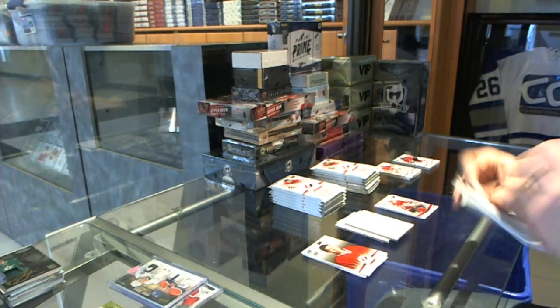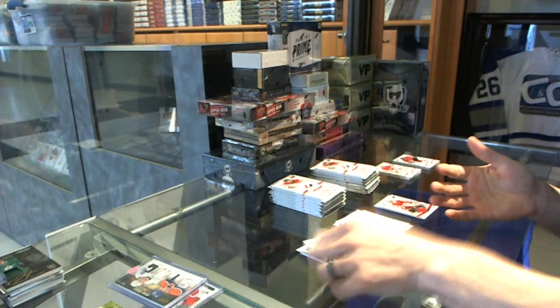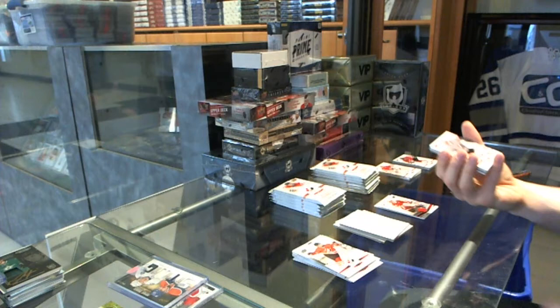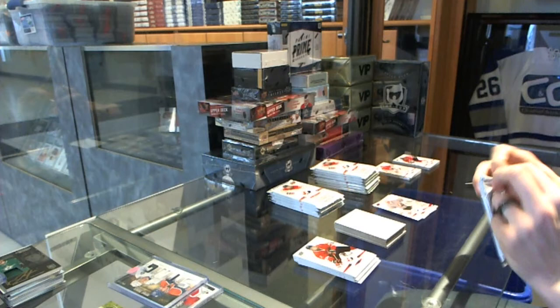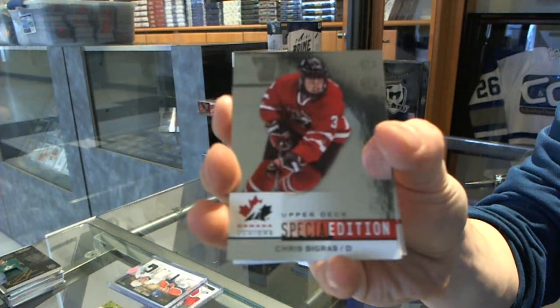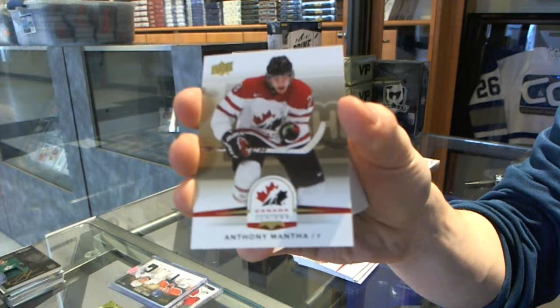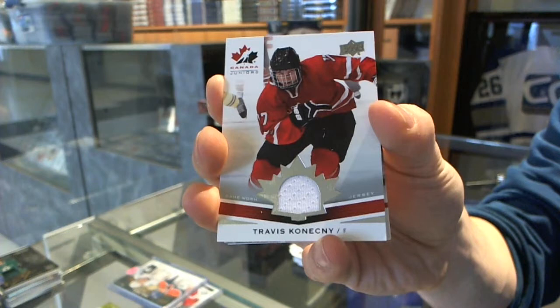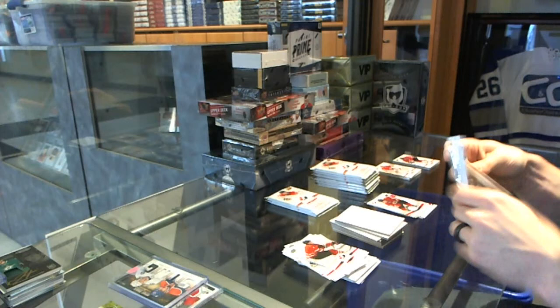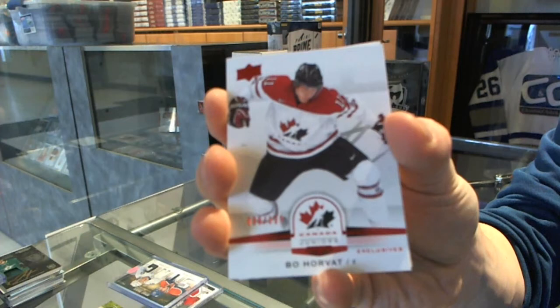Patch. Base. Exclusives number to 99 for the Detroit Red Wings, Jake Patterson. Special edition for the Colorado Avalanche, Chris Bigra. And a base gold for the Detroit Red Wings, Anthony Mantha. Base jersey for the Philadelphia Flyers, Travis Konecny. Exclusives number to 199 for the Vancouver Canucks, Bo Horvat.